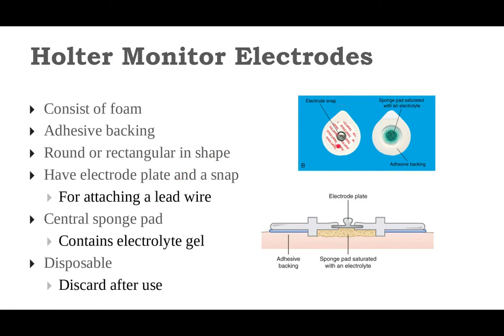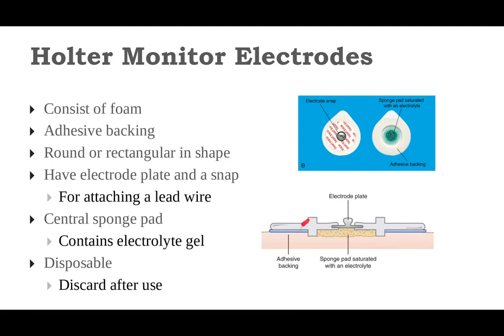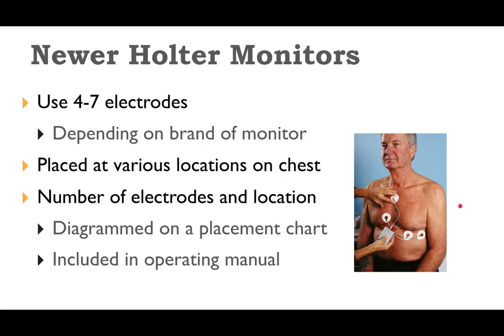So here's the electrode snap on this one, and on the other side is the adhesive backing with the sponge pad saturated with an electrolyte to enhance impulse transmission. And here's another picture of it with the electrode plate, which is metal, the sponge pad, and the adhesive backing.